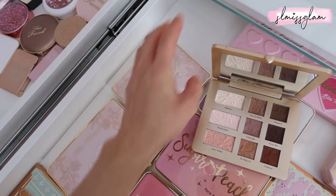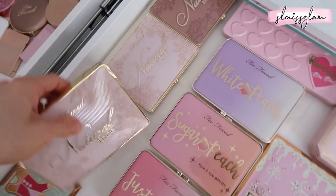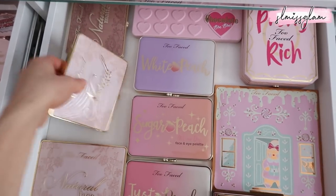And of course, excuse my nails. I have not got them done yet. So of course I'm doing a makeup collection video. They go this way, so I'm going to put them back.